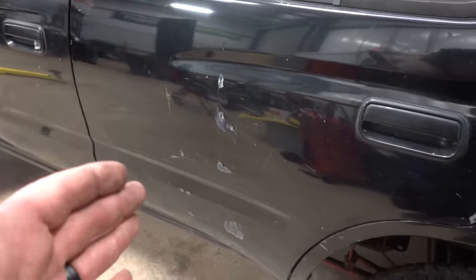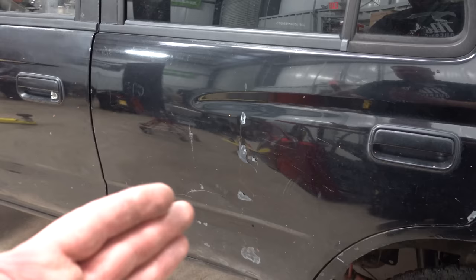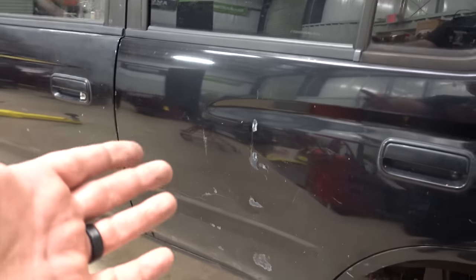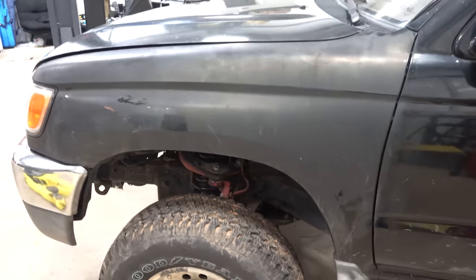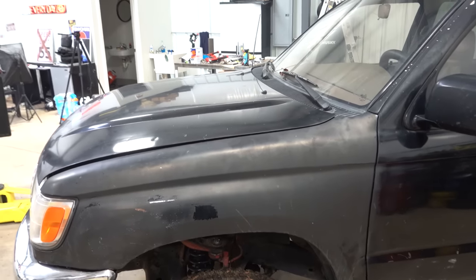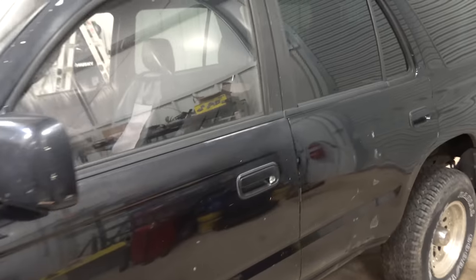This door is banged up a whole lot. I don't know if they parked another vehicle next to it and the kids just weren't nice to the car or what. That's banged up. And there's no clear coat left on this fender. That's the exterior cosmetic walk around. Let's take a peek on the inside.